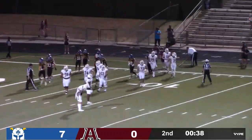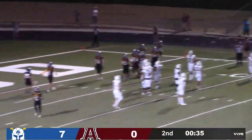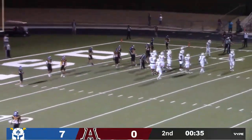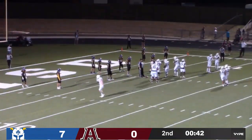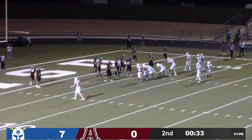I would have called the hold. But here we go. 42 seconds. It's going to be second and goal from the Trojan 6. Again, it'd be a huge stop if Anderson could somehow get away with even a field goal here. It would be massive.